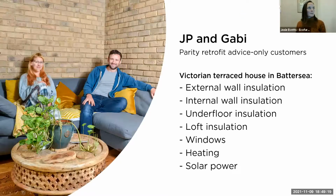So these 2 people, JP and Gabby, they were customers of Parity Projects before Ecoverb was set up. So they got advice only. So they got advice about how to do up their home from us. As you can see, this is a fairly large retrofit. Not everybody does all of this all at once, but they went for quite a number of measures together, and they got the advice from Parity Projects that showed them which measures would work for the house and how much they'd save and how to plan that.